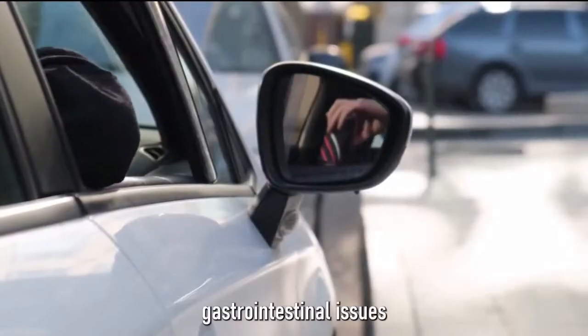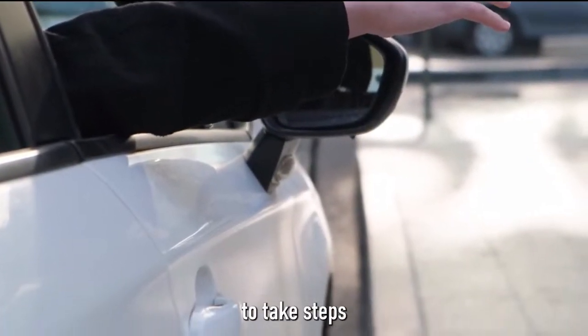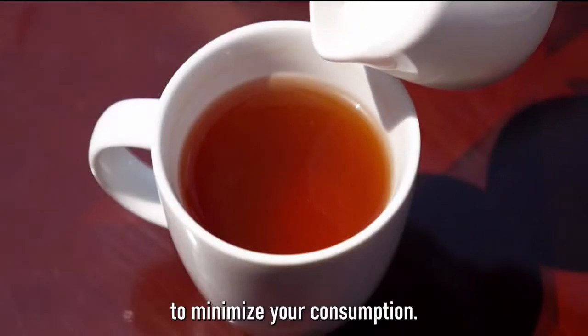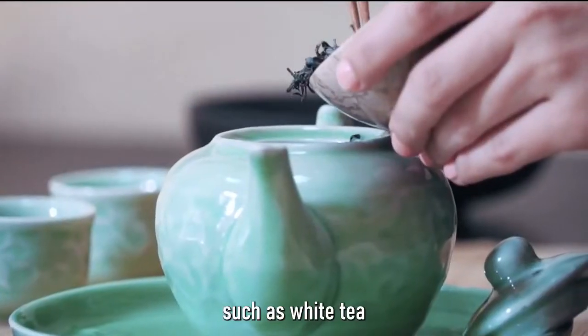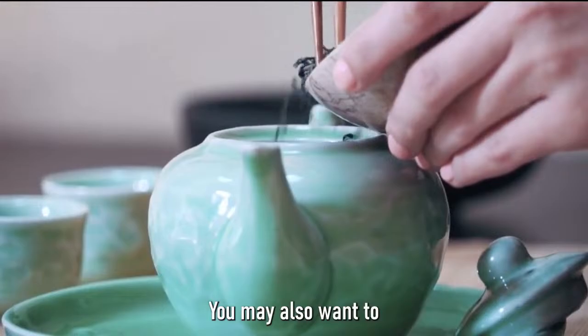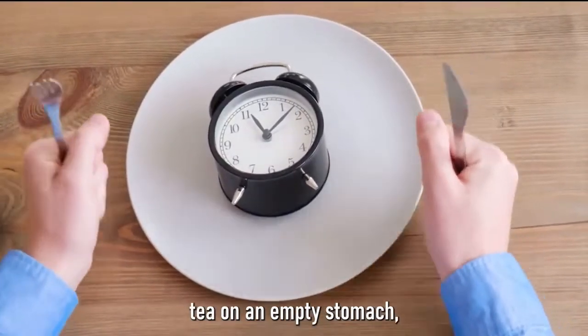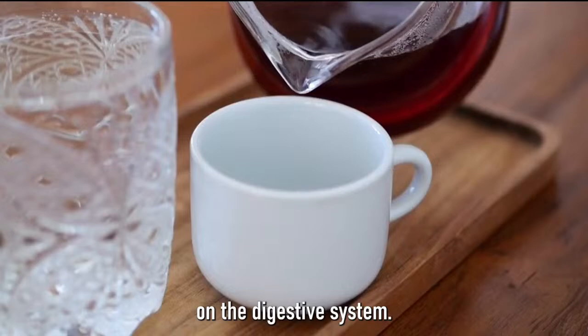If you experience gastrointestinal issues after drinking tea, it's important to take steps to minimize your consumption. This may mean switching to a lower tannin tea, such as white tea, or reducing the amount of tea that you consume each day. You may also want to avoid drinking tea on an empty stomach, as this can exacerbate its effects on the digestive system.